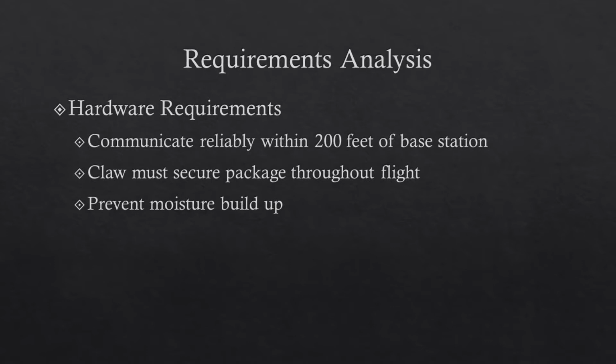So based off this problem definition, we've come up with a few key hardware requirements that our system must meet. The system must communicate reliably within 200 feet of the base station at all times, so we can control our pickup and drop off flight plans, receive diagnostic information, and be able to call the system home if there's any problems. The claw must secure the package throughout the flight, so we need to be able to not drop it at all.